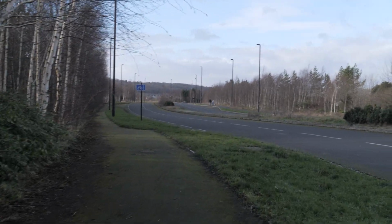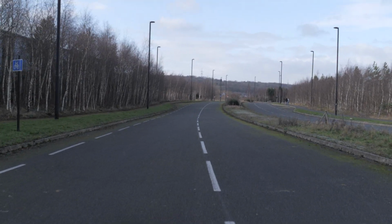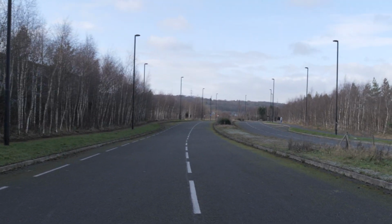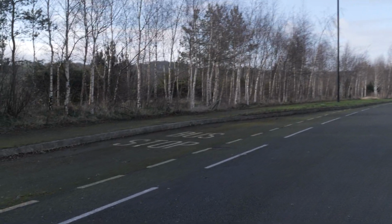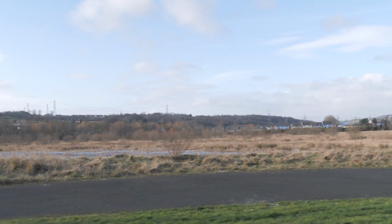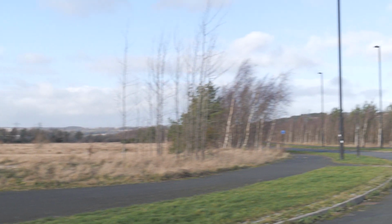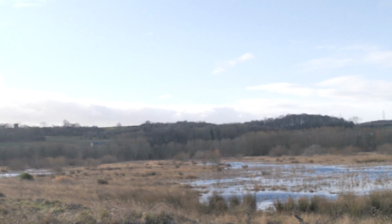But it's quite surreal to see these brand new roads with tree-lined streets that are just unused with no buildings around them. And to the north and south of the site is wetland that just provides this really interesting juxtaposition between the hard engineering of the road and the wetlands of the River Tyne.